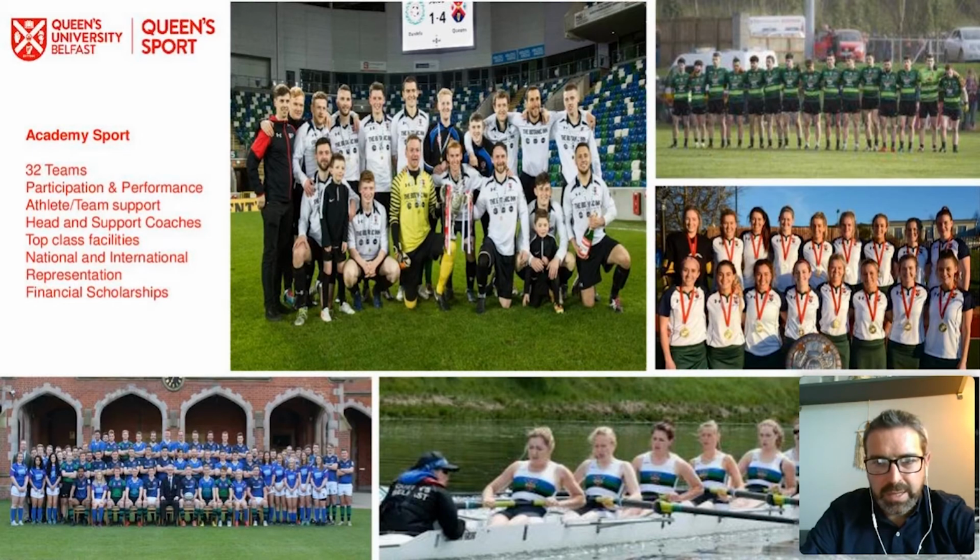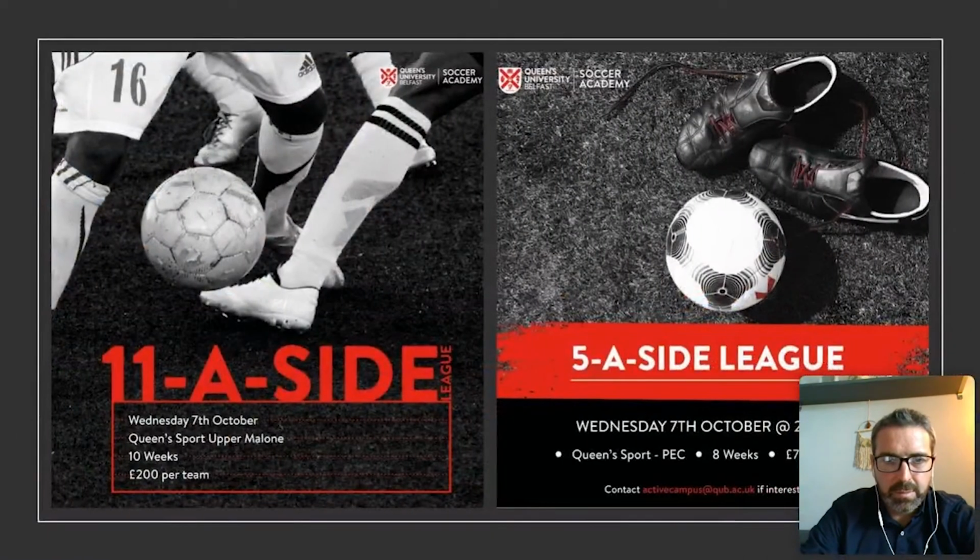So we do have a team of staff that support our athletes on our teams, and we also have development officers for all of those sports, and they're there to support the students involved in the clubs, but also to directly support the students involved in the various teams as well. We do have the facilities there to support the academies, and we also have financial scholarships which are available not only to academy sports but also to non-academy clubs as well.